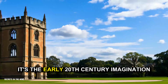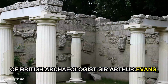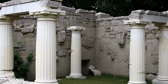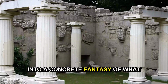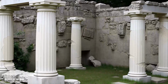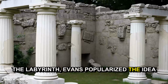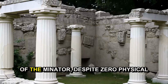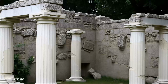It's the early 20th century imagination of British archaeologist Sir Arthur Evans, who didn't just excavate the site, he rebuilt it according to his own romantic visions, turning scattered ruins into a concrete fantasy of what he thought Bronze Age royalty should look like. The most famous deception: the labyrinth. Evans popularized the idea that Knossos was the mythical maze of the Minotaur, despite zero physical evidence of such a structure.